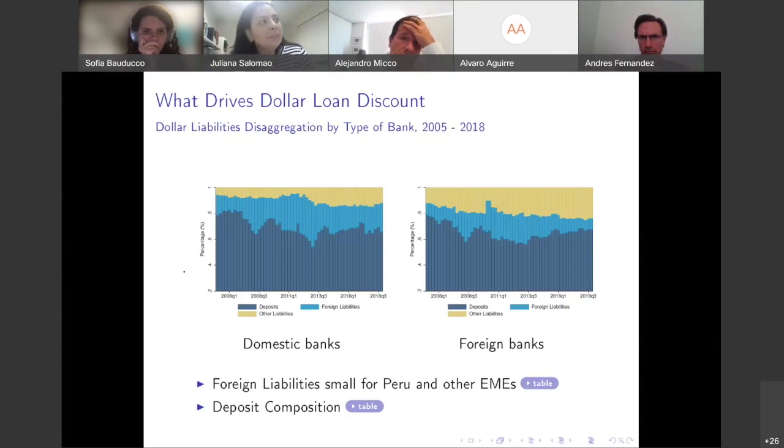Yes, but I think if the firm has a preference for dollar lending, at least in my brain, when I think about it, I'm a theorist by trade. So if the firm has a preference for dollar credit, they will be willing to pay a higher dollar interest rate to hold dollar credit. And so we wouldn't necessarily be seeing this lower interest rate in dollars that we observe in equilibrium.